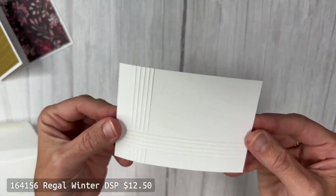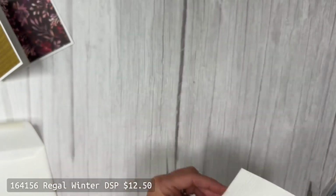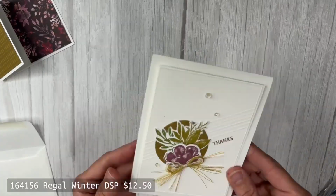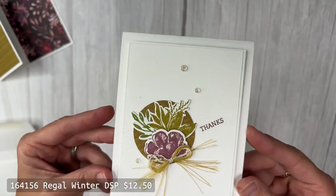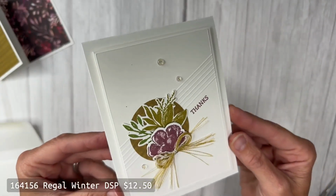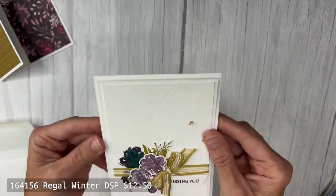So here you go. Can you see the scoring marks? It takes a simple card and makes it special. Here's one right here. See? Simple card, but those score marks in there. So these are like 7 score marks done diagonally. Right? Look how special that is. Here's another one.